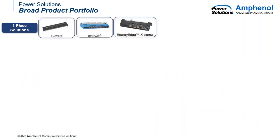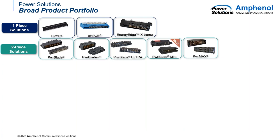Typically, we like to break up our product portfolio into a couple of different categories. Later on, I'll be going into more detail on specific robotics applications, but one of them is our one-piece solutions. These are card edge connectors, and they mate directly to a PCB. Next, we have our two-piece blade solutions. This is most notably our power blade family.